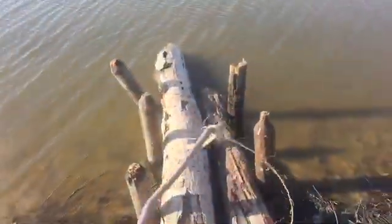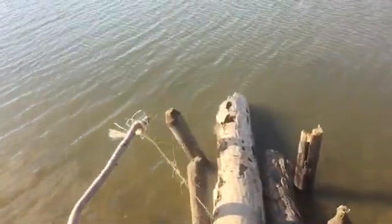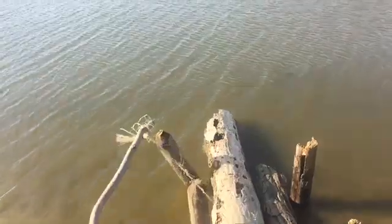Now normally I like to go fishing with hand grenades, but when you're out in the wild like this, you gotta make do with what you have. So I'm gonna cast this out, and I'll be back to you once I've caught a fish.